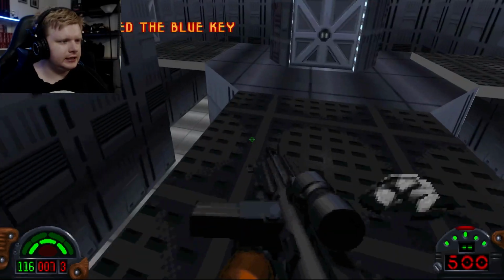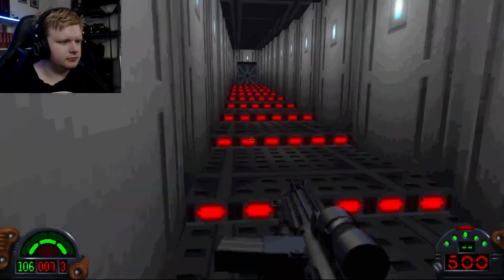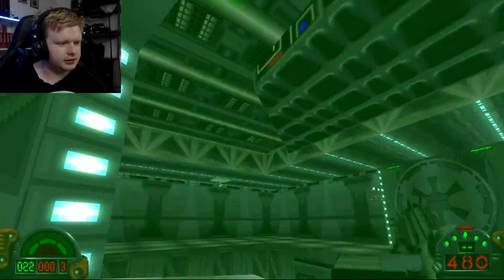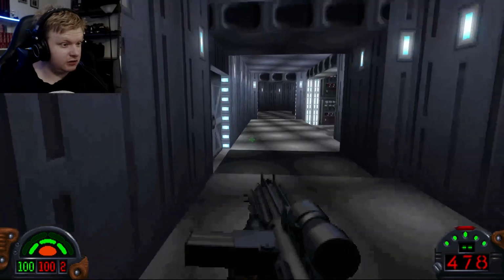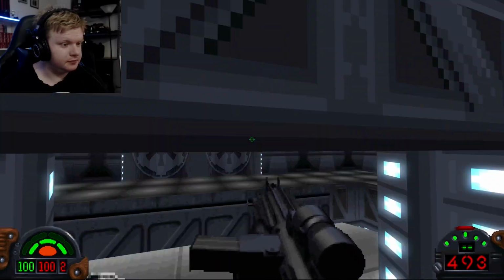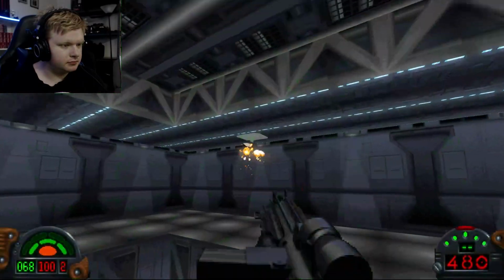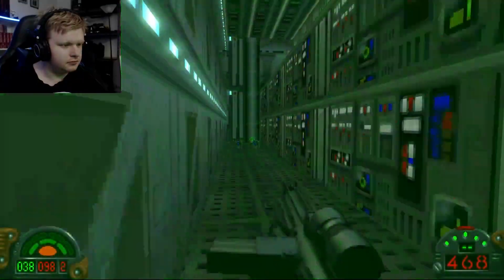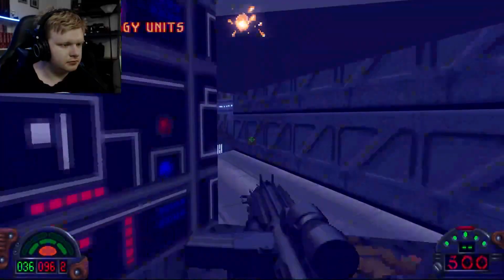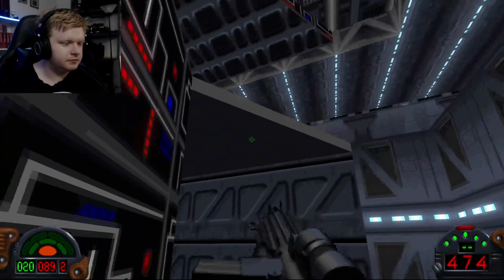So there should be a blue key somewhere. There's bloody turrets! Bloody turrets! Okay, up here. No, I don't want to be shot by the turrets. Thank you very much. Okay.